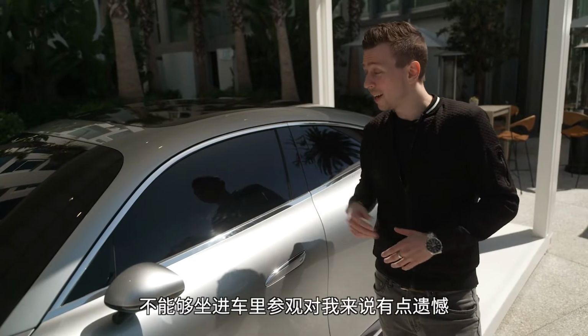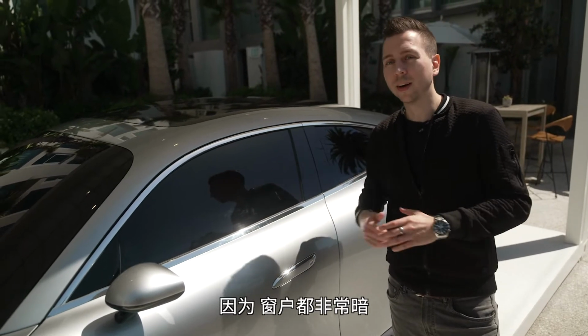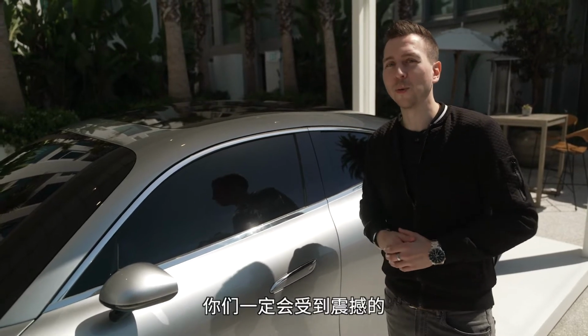It's a little sad I cannot look into the car because, as you can tell, the windows are very dark and I cannot open it, but I can show it to you guys because there are pictures of it and you will be blown away.